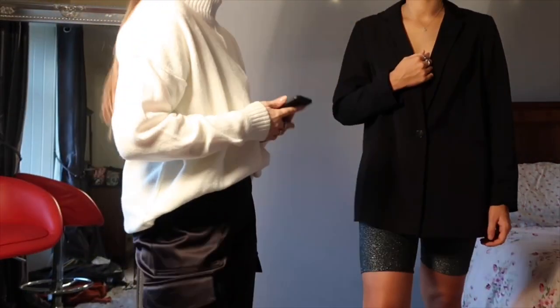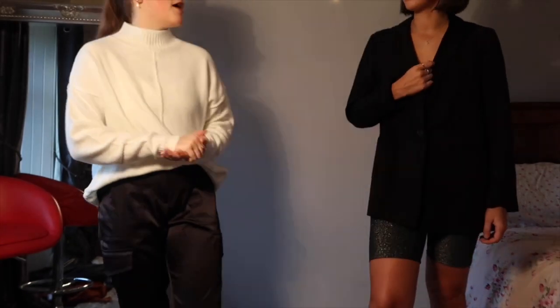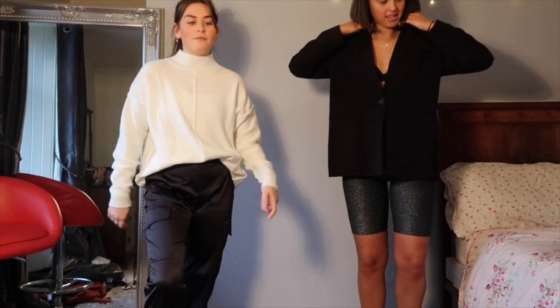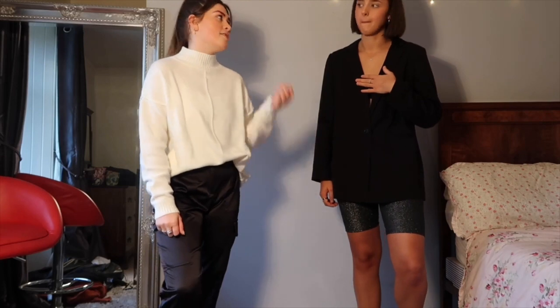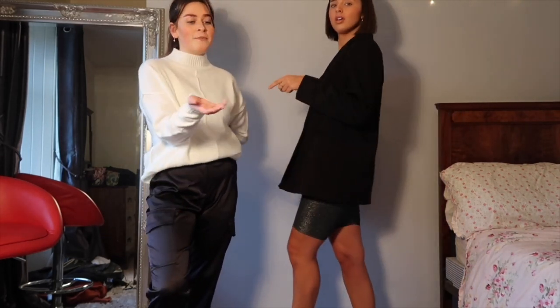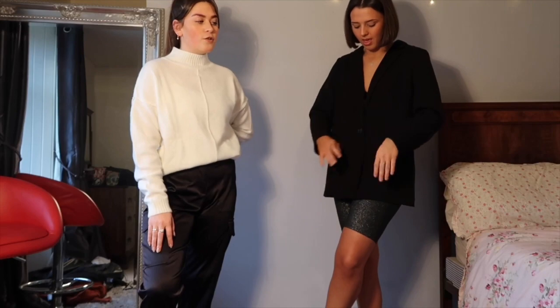Guess how much they are. How much? £18. £18? I'm buying them. As soon as I see them, they're going in my basket. Because I've got my Doc style boots for £18 as well, and they are a staple in my wardrobe. People spend £180 on the Docs just because they're Docs. I like Docs, but you can literally get them in Primark for £18.